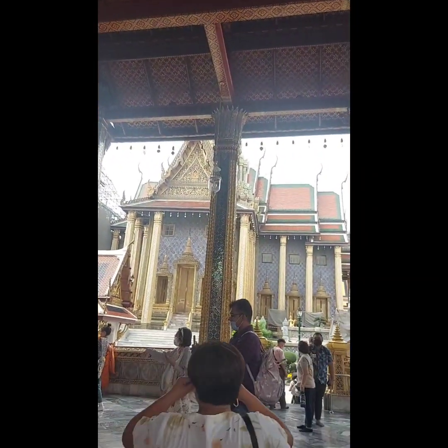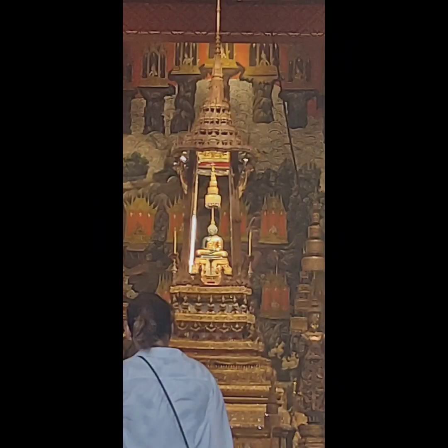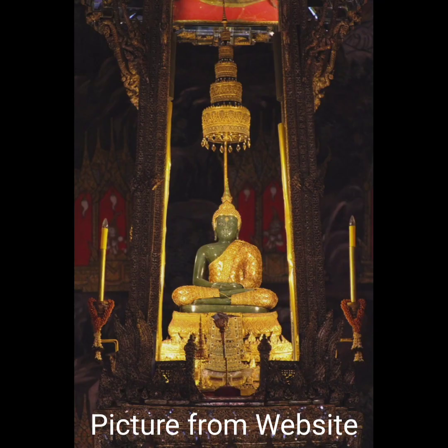And before entering the hall, or you can say entering that prayer house, you have to put the holy water upon you.